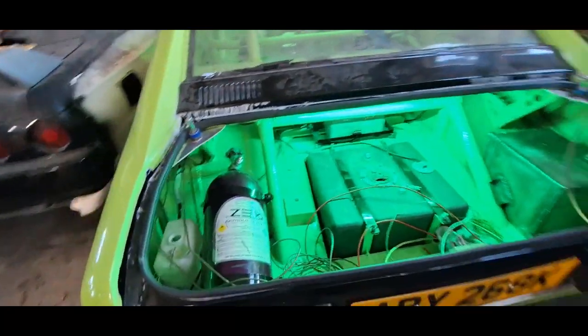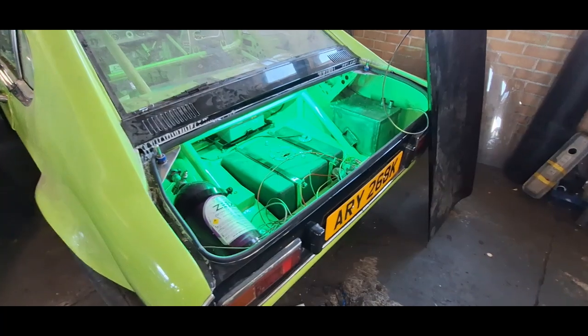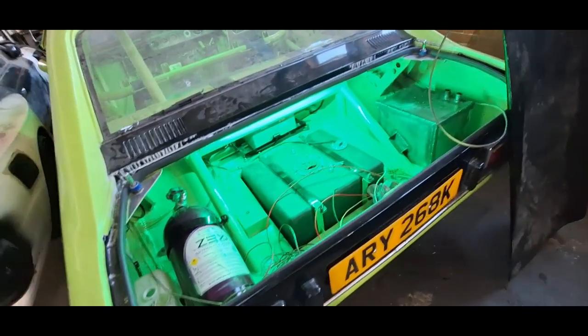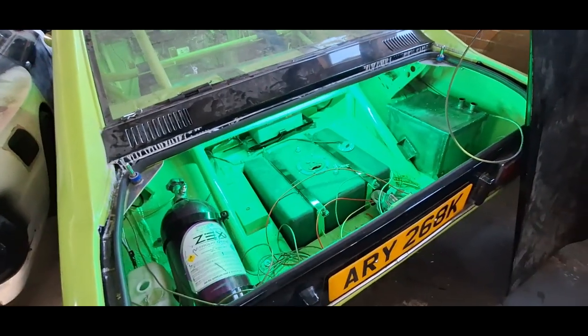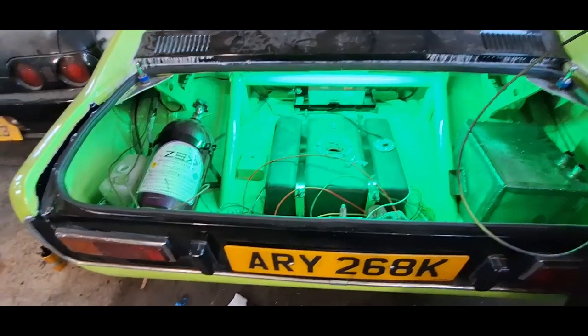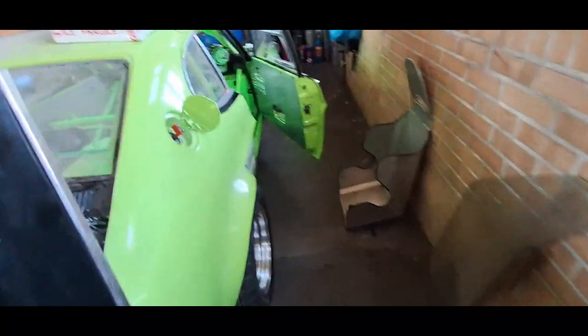So it now has a beautiful green glow inside. I mean, these are LEDs, and I just figured if you break down the side of the road and need something out of the boot or to fill the fuel tank, the draw on the battery is literally nil. It does draw something off the battery, but it's very, very little. I mean, that battery is flat, and it's still working, so that's good.